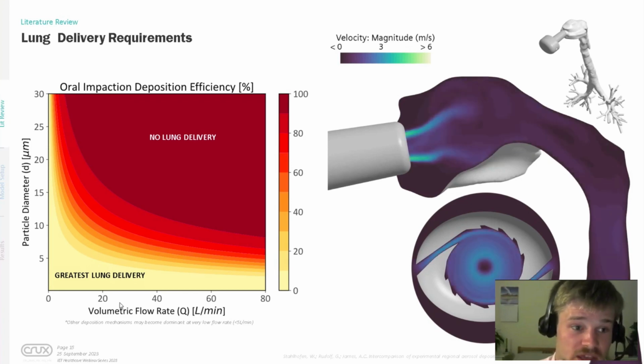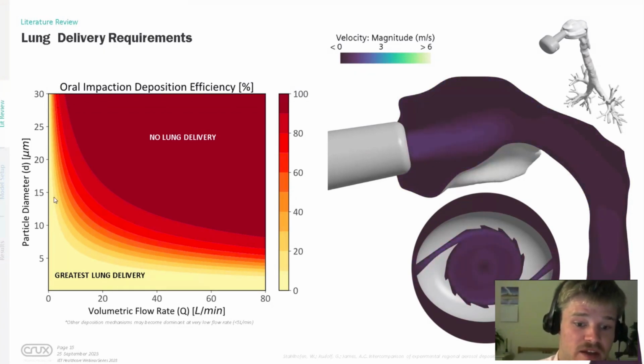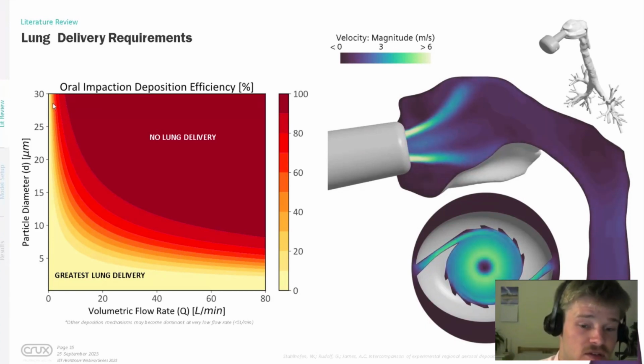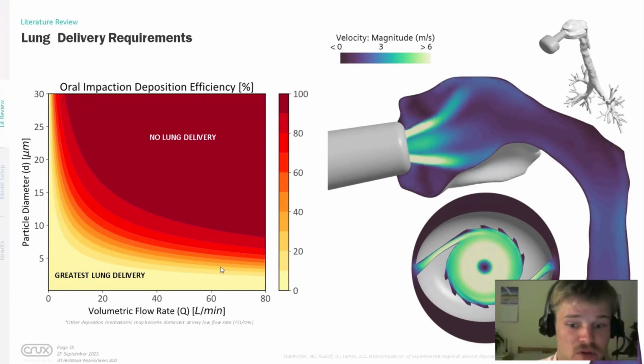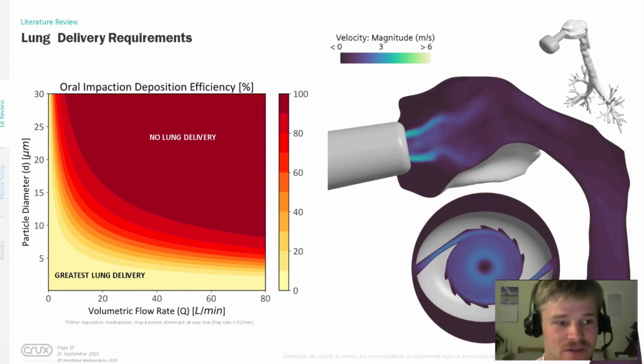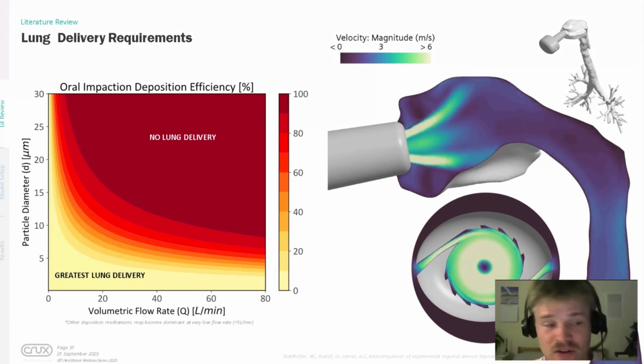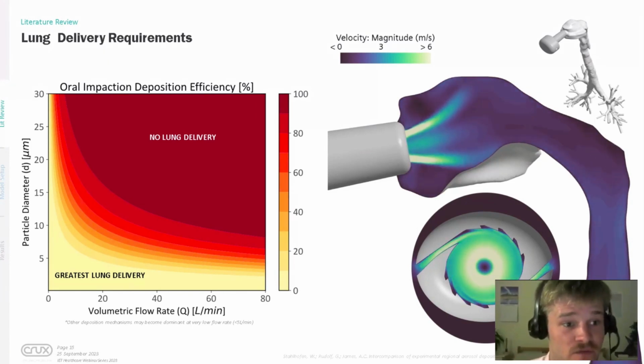So on the x-axis we have the velocity or the volume flow rate, and on the y-axis we have the particle diameter. So big particles moving very slowly aren't deposited, but then smaller particles moving very fast are deposited. So ideally, we want small particles between 1 and 5 microns moving very slowly. But this poses a ginormous trade-off, which, if you'll pardon the pun, is the crux of the problem.